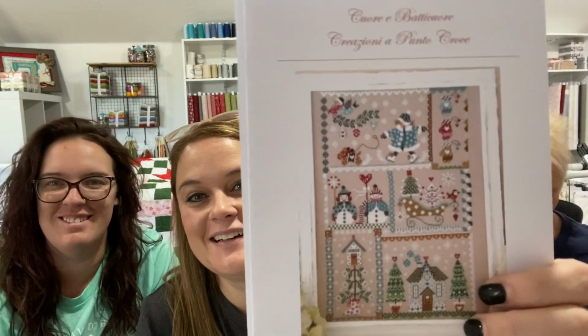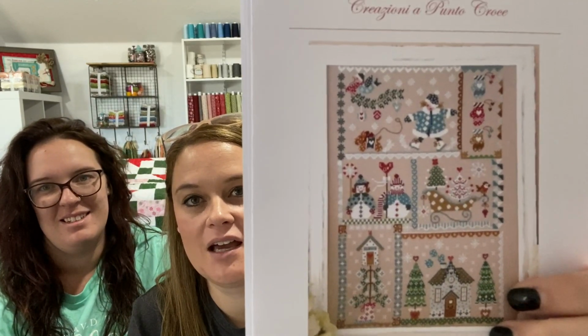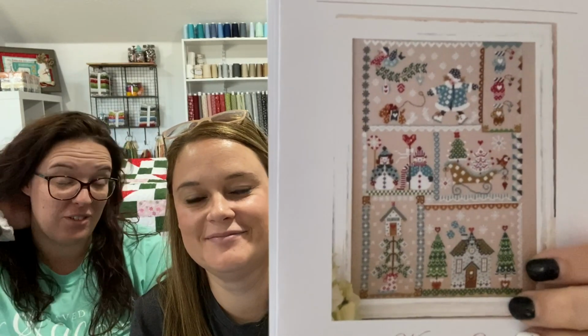I love this one. I'm gonna die when it's over because it is so freaking cute. We talked about this a lot last time. We'll hold it up a little longer. We had some people say, you didn't show it. So I've gotten a little further. It's Cure de Buttermilk. We have quite a few of her things in our shop.